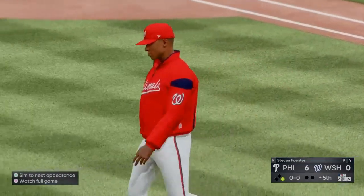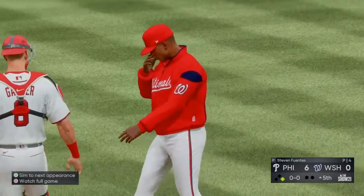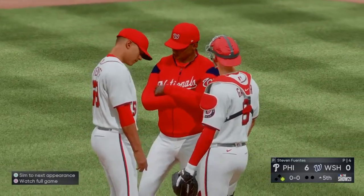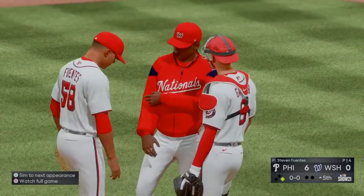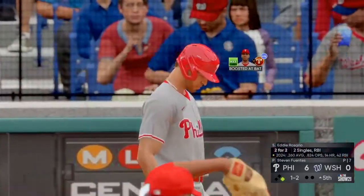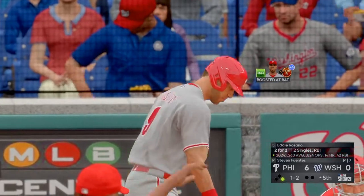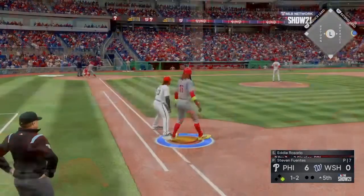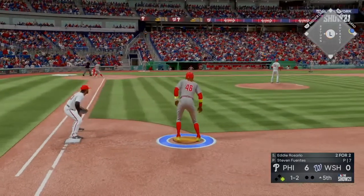Time is called here as their pitching coach is going to pay a quick visit to the mound to discuss how they want to attack things here. Trying to calm down. Digging in will be Eddie Rosario. Eddie Rosario. 2 for 2, 2 singles, RBI. Not bad at all.